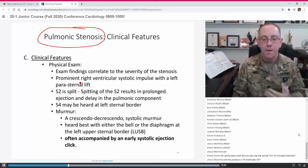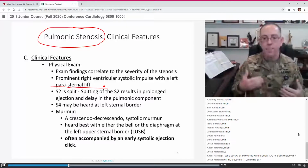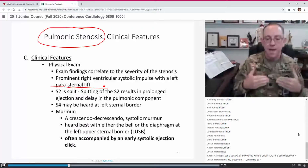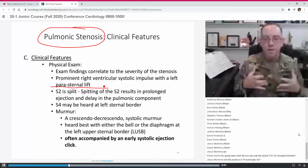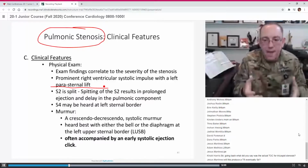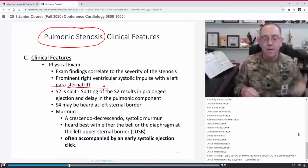Now, there's this thing where you get a parasternal lift. Why? Think about it. I'm in the second right intercostal space, second left intercostal space, and I'm getting a lift on both sides. Why is this happening? It's parasternal. I'm feeling both sides. Why? Because the stenotic valve, in order to get blood through there, I can feel a lift on both sides, and it's an impulse from that pressure trying to get through.